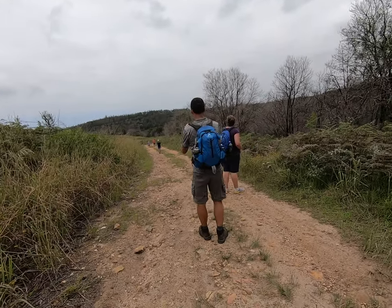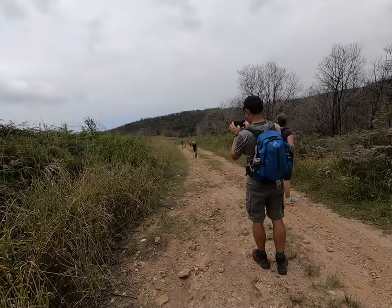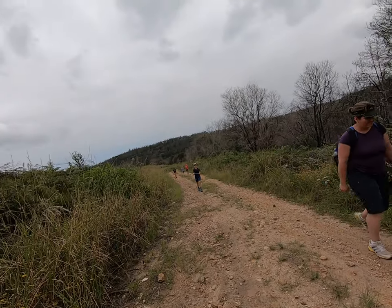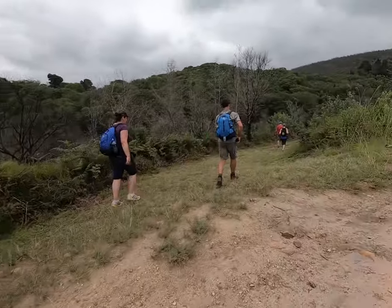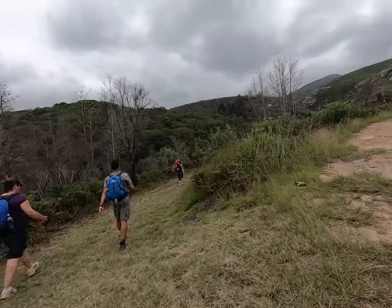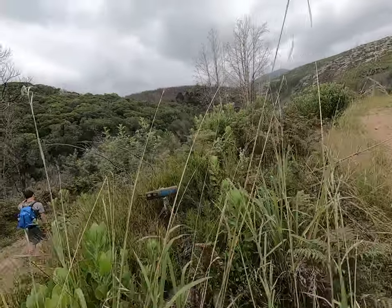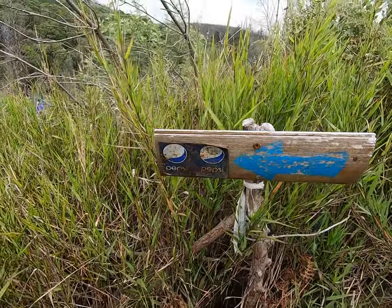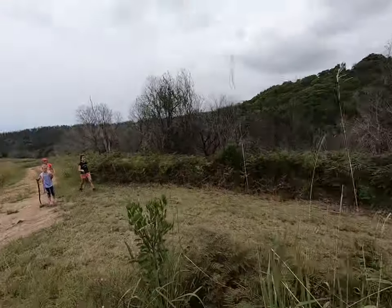Looks like the kids are feeling a little bit more tired. They should be rejuvenated very quickly when they realize that we're pretty much at our destination. Here's the sign in the bushes with a Pepsi logo and a blue arrow pointing that way. Whoop. Almost tripped.